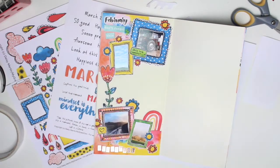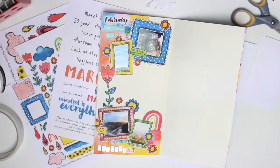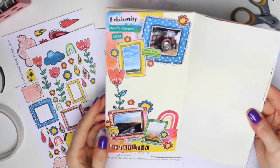That's how it's turned out. Love the frames, loved using them. So happy I went with that theme this month, and I'm really excited to expand on that sort of theme for the shop stuff. I hope you enjoyed seeing this journaling page come together.